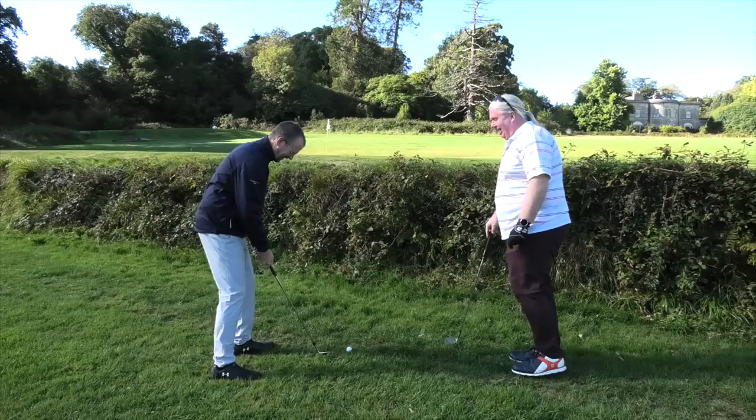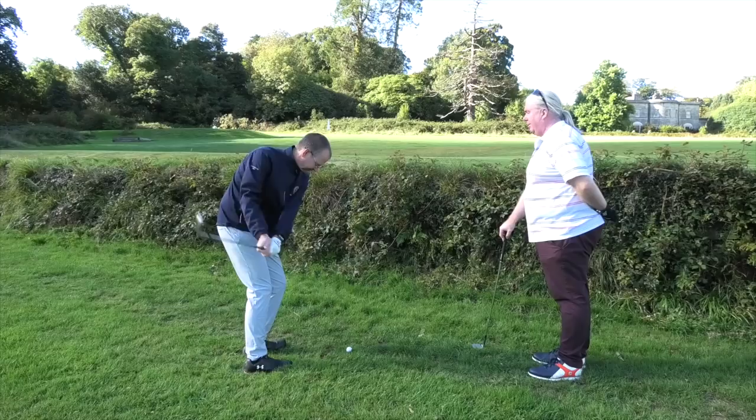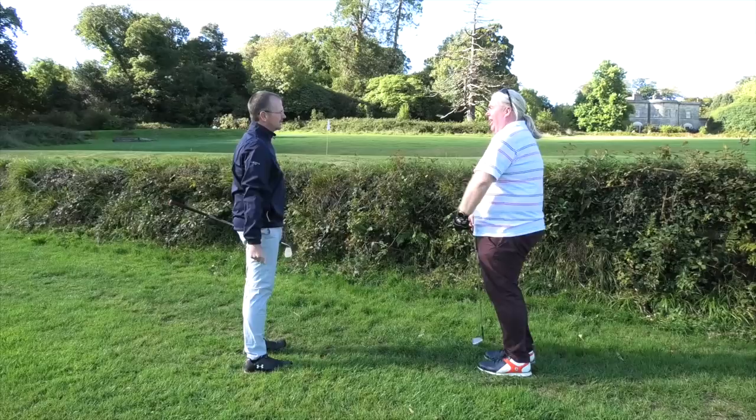See if I can get inside it. And again, I'm just using my 56. And that was a lot less speed, a lot less aggression than I thought I was doing. I was trying to oomph it to get it out. I didn't need it, did I?